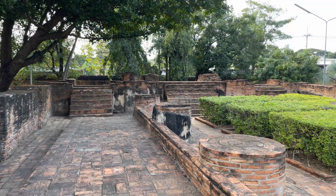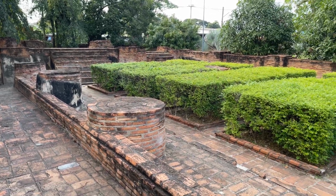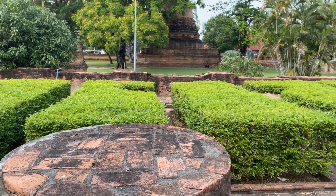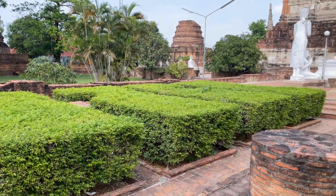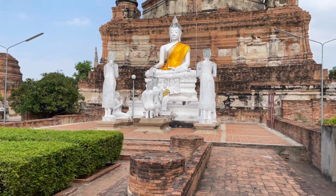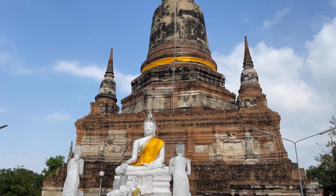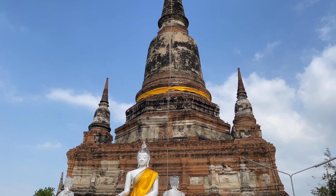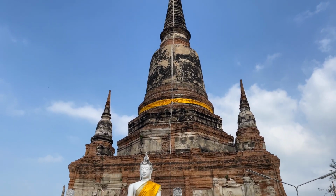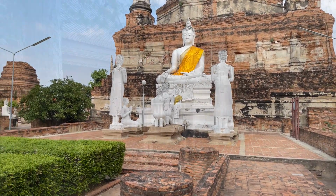This part here used to be a building. You can see the stairwells that would come in here, and then you can see the base of the columns. Now these hedges were the actual inside of probably the sermon hall, and this would have all been covered. And then they have the Buddha right here, and this was at one time all a building. But that's quite a nice view right there. So you have the white Buddha image right in front of the main building itself.